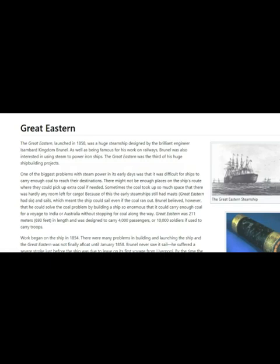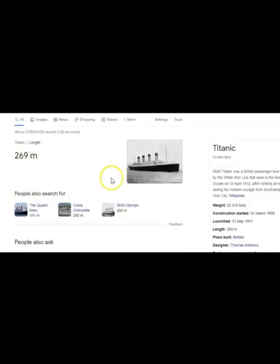Titanic was? So the Titanic was 269 metres. But this one says it was 211. But this was built before the Titanic, so it was still an enormous great ship, wasn't it, for its time, for the 1850s. Yeah. And it was designed to carry 4,000 passengers or 10,000 soldiers if used to carry troops.